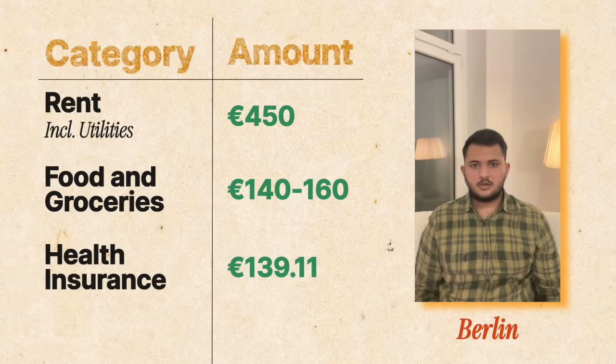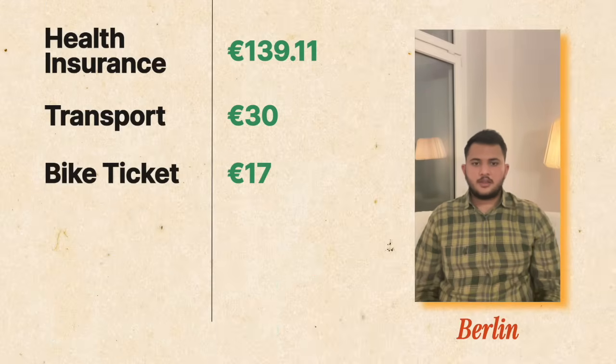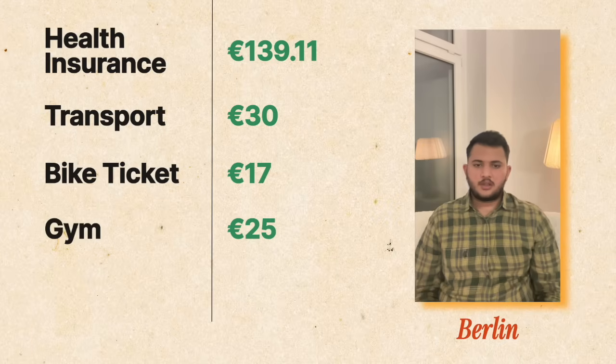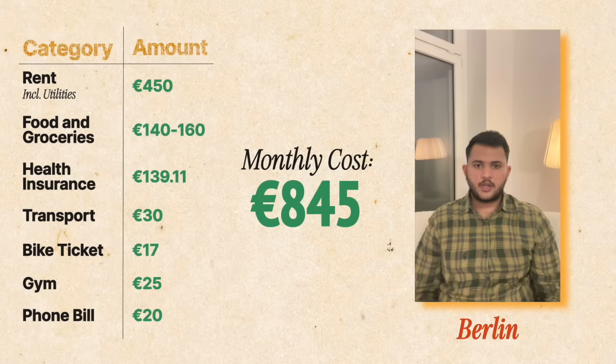Every month I spend 30 euros for my public transportation and 17 euros for my bicycle ticket. I spend 25 euros for my gym membership and 20 euros for my mobile plan. Average monthly expenses are around 845 to 870 euros for living in Berlin.